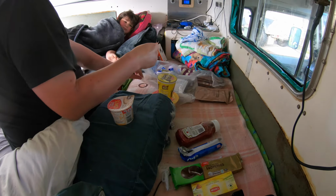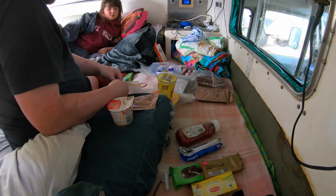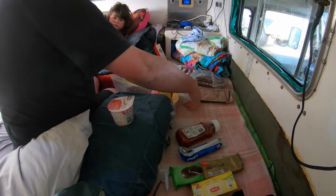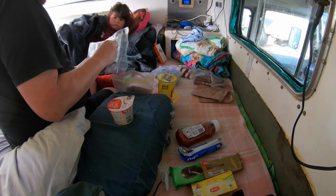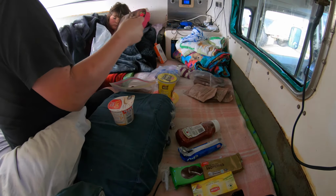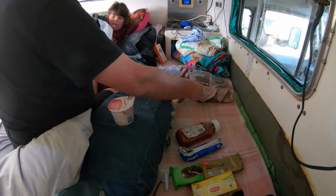Alright, let's have a look at what we've got here. So we have tomato soup. These aren't bad tomato soups. They're a little on the acidic side for my tongue, but they're not bad. But more instant mash. This is unused stuff. Got muesli with milk powder. That's really nice stuff, especially with some hot water.